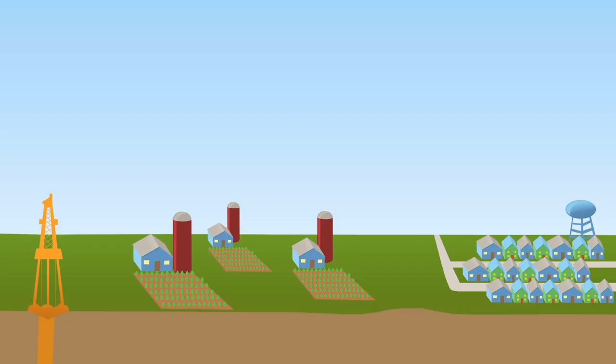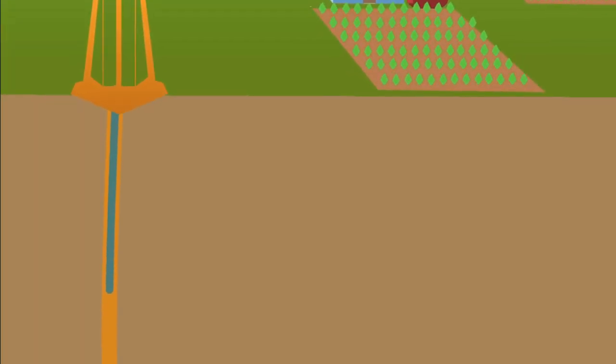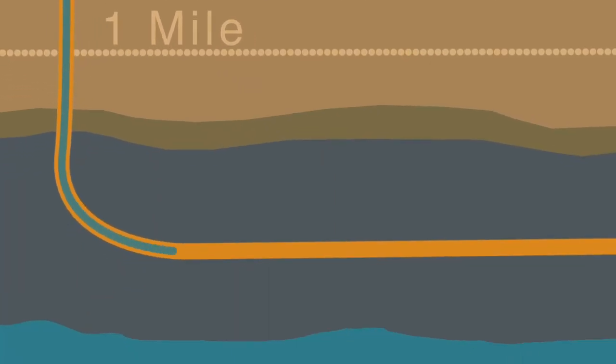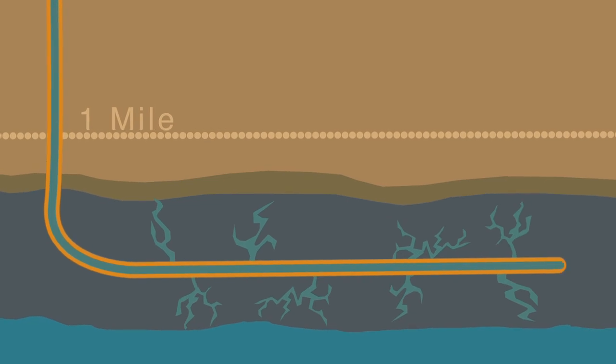Fracking starts with drilling a deep well down into the ground, hundreds or even thousands of feet below the land surface. Then the drilling moves sideways, stretching as far as a mile. Water and chemicals are pumped through the well at high pressure. This is what fractures the shale rock, releasing the natural gas.